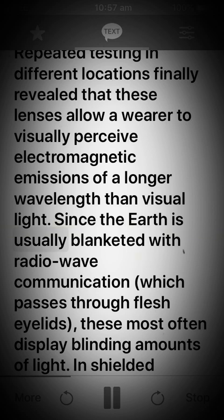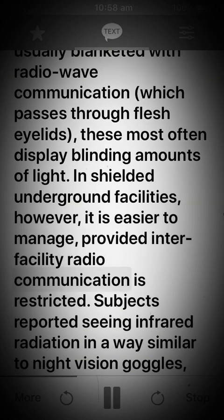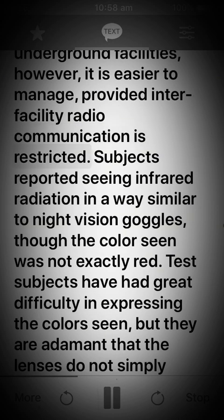Since the Earth is usually blanketed with radio wave communication, which passes through flesh eyelids, these most often display blinding amounts of light. In shielded underground facilities, however, it is easier to manage, provided inter-facility radio communication is restricted.